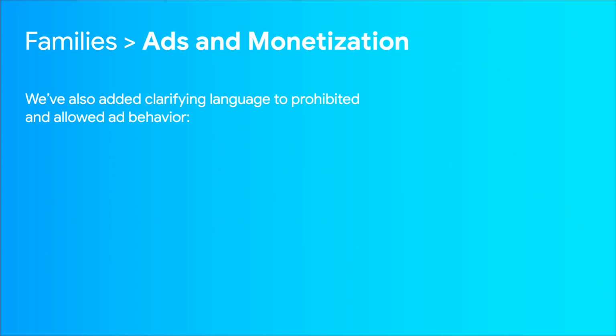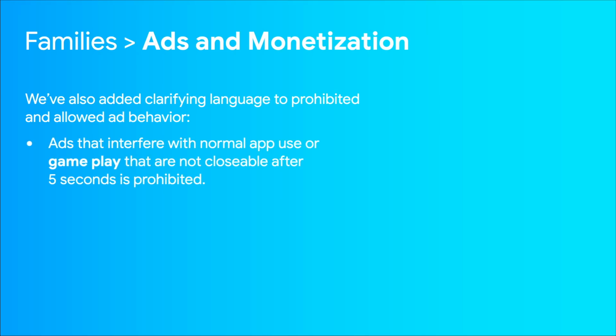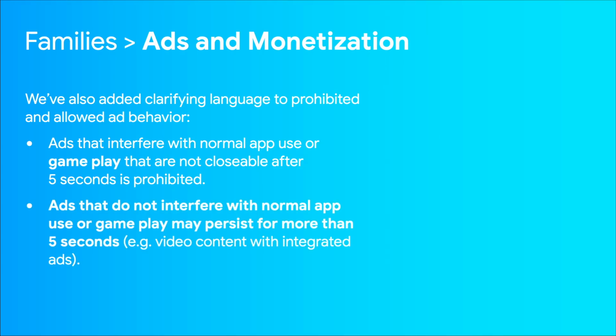We've also updated clarifying language to our prohibited and allowed ad behavior. First, ads that interfere with normal app use or gameplay that are not closable after 5 seconds are prohibited. However, ads that do not interfere with normal app or gameplay may persist for more than 5 seconds, but must still have a timer if it's longer than 5 seconds. This is commonly found as ad content integrated inside video content.